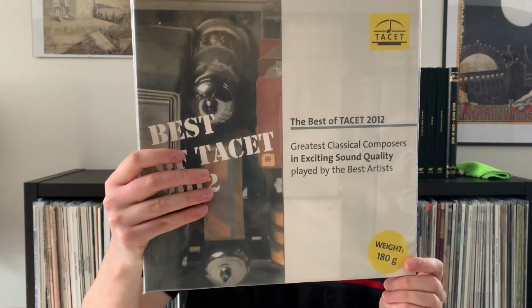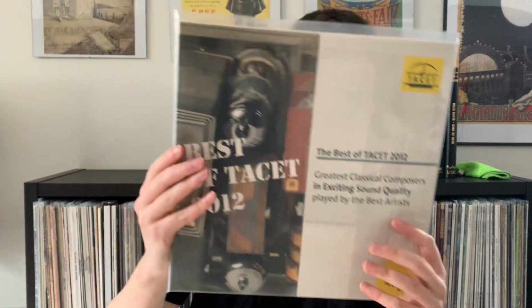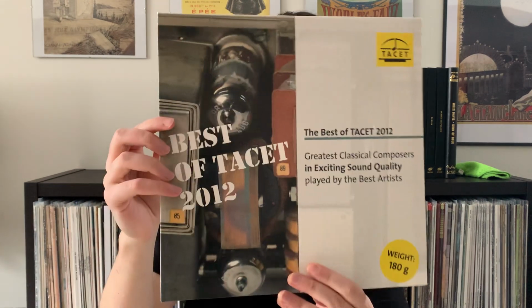This is one of their records, The Best of Tacet 2012. Tacet, I believe, is a German audiophile company. They use entirely tube-based gear, and I'll take out this record here. We have the gatefold. It's a bunch of great recorded classical pieces, including some Elgar, Mozart, Flute Quartet, Dvorak, de Falla, Bach, Brahms, some Beethoven string trios, things like that.